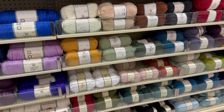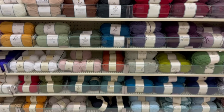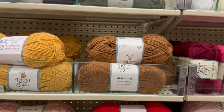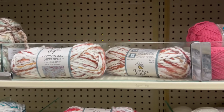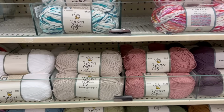Okay, so we're gonna be moving forward from out of this area in a second. I just wanna show you a couple more sections of this. I'm gonna turn you over to the other side where you guys can see all the other styles of yarn and colors as well, because like I said, it's pretty amazing. So over here you have these yarns for $4.99. And the prices are pretty good.